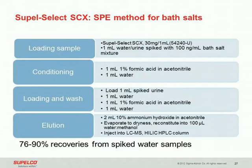So our SPE method for bath salts, of course, included the loading sample of urine and water spiked with the bath salt mixture. Water was used as a model sample to develop the SPE method and to confirm that SPE method works. So we condition our Supel Select SCX cartridge using, again, strong wash, which is 1% formic acid in acetonitrile, followed by the water wash to match the cartridge environment to our loading sample, which is aqueous sample.